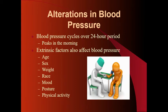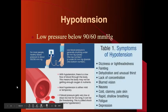Alterations in blood pressure. Our blood pressure cycles normally over a 24-hour period. It tends to peak in the morning. There are other factors that can also affect blood pressure: age, sex, weight, race, mood, posture, and physical activity all can affect our blood pressure on a day-to-day basis, some of which we can control and others we can't. Hypotension is a low blood pressure where it's below 90 over 60 millimeters of mercury.